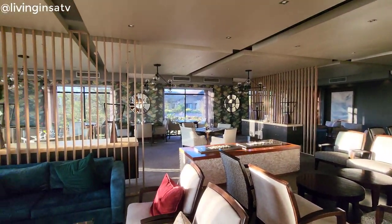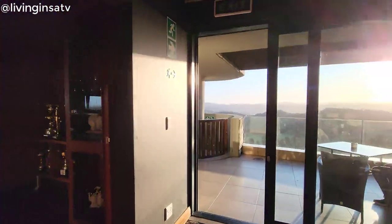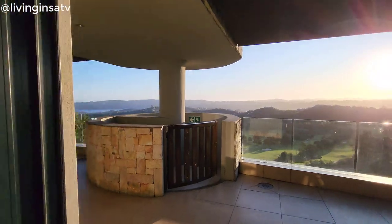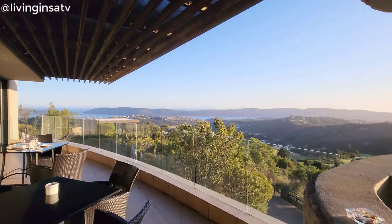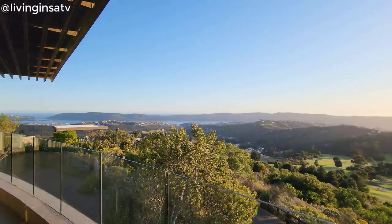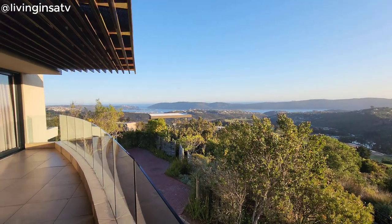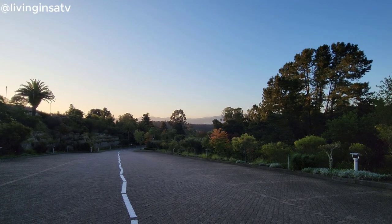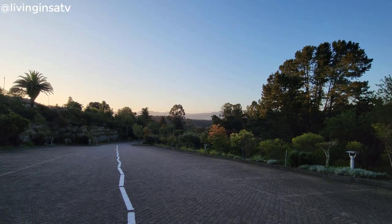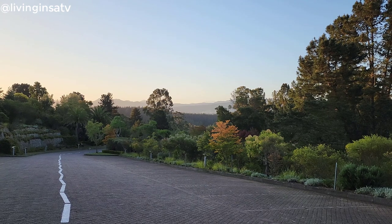Okay guys, so we're now at the moment inside of the restaurant. If you guys come outside, there's a common area also. If you guys come actually to the balcony, you guys will see all this. The best view over Knysna. Look at the combination of colors, this is unbelievable. Wow. Unmatchable.